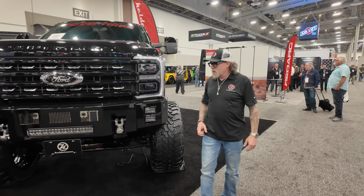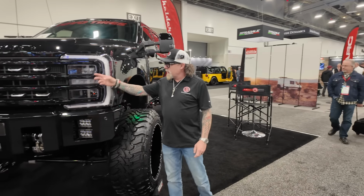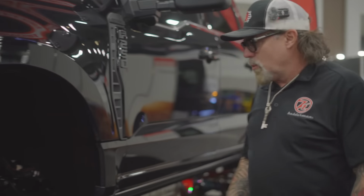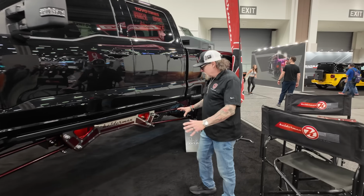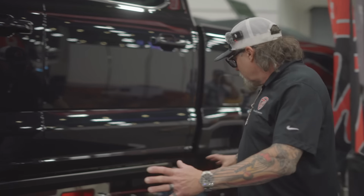Of course, we're going to have our Kelderman bumpers on it. Ron did his magic on color matching on the paint. We got our Eco Tint lights. We chose a really cool red for the kit, and we got a lot of mirrored stainless on this truck. So there's a new cradle design, a little bit different style than what we've done in the past. The truck turned out awesome.